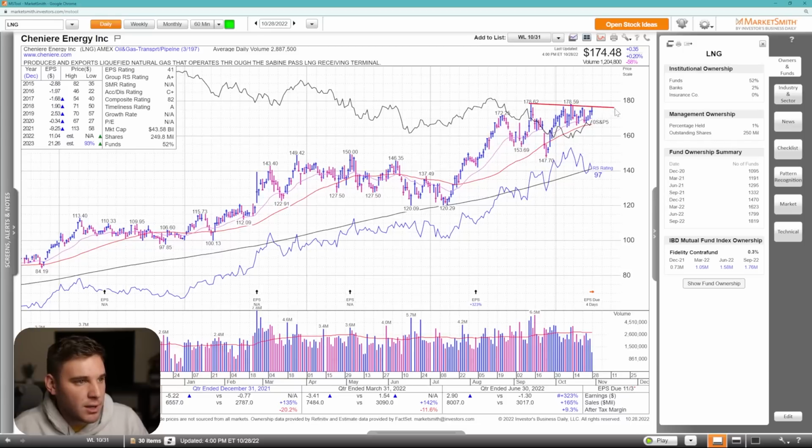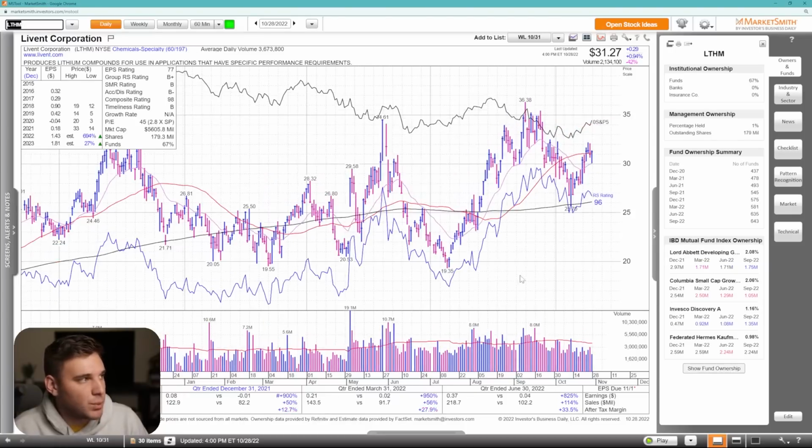LNG forming a little bit of a consolidation right here. Once again, in the oil and gas area, with nice earnings in the most recent quarter. We've got earnings due in 4 days, so we'll just have to see what happens with this one.